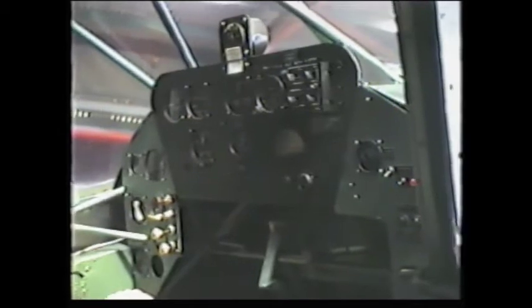Designed as a two-seater, and in fact, in its original role as an instrument trainer, behind here, the trainee pilot had another full set of instruments, but we've deleted them. Just basic instruments with modern radio equipment. But very, very roomy aircraft compared with its predecessor.